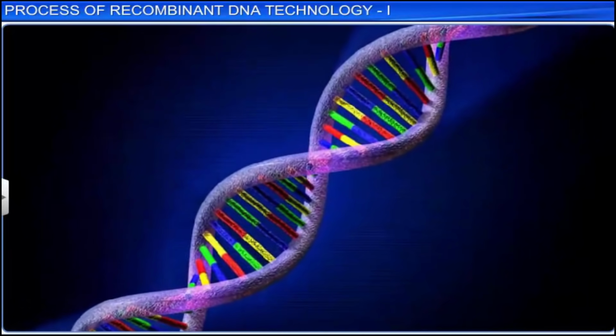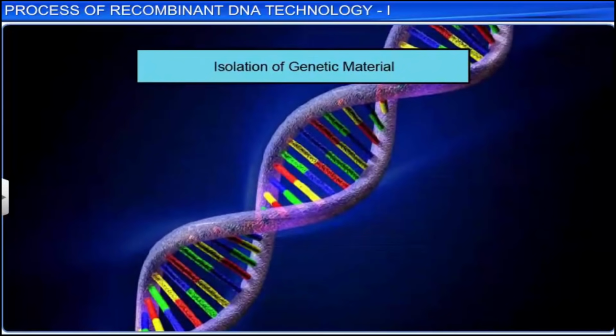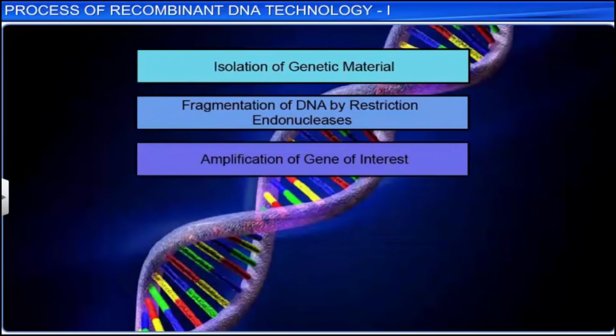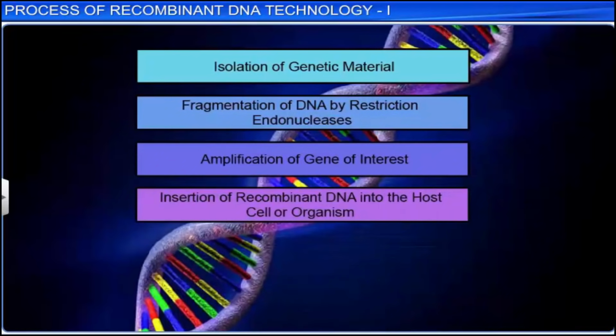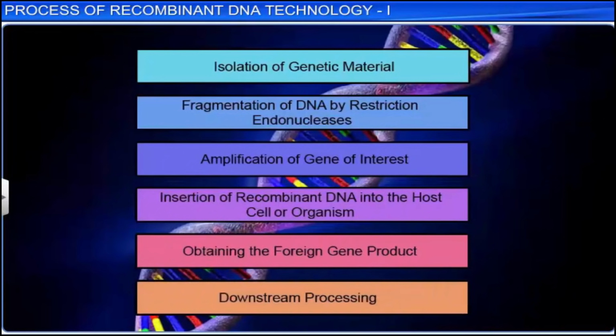In order of sequence, these steps are isolation of genetic material or DNA, fragmentation of DNA by restriction endonucleases, amplification of the gene of interest, insertion of recombinant DNA into a host cell or organism, obtaining the foreign gene product, and downstream processing. Let us understand the processes that help carry out the first three steps successfully.